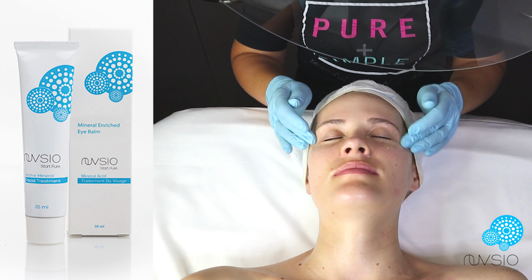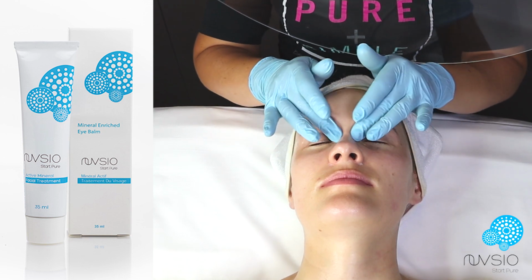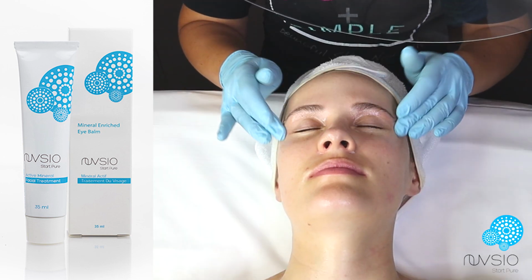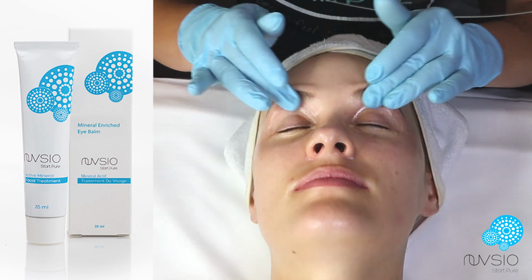Activate the formula by taking a small amount of the eye balm and smooth it over the areas around the eye contour. The minerals within the mineral-enriched eye balm formula will remain on the skin, providing additional long-term skin protection.